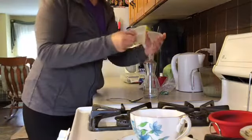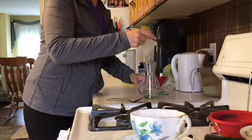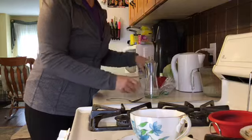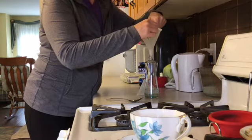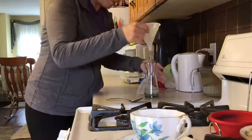We'll just upsize our funnel here and see if that helps at all. Whoops. Yeah, a little bit. Work in progress, I guess. There we go. All right. So I'm dumping a good chunk of that bag of beads in here.